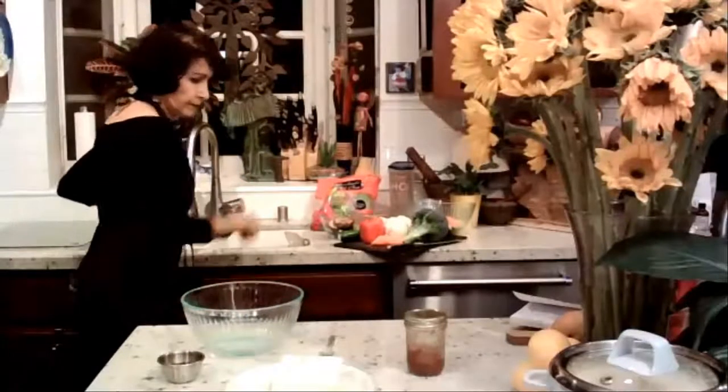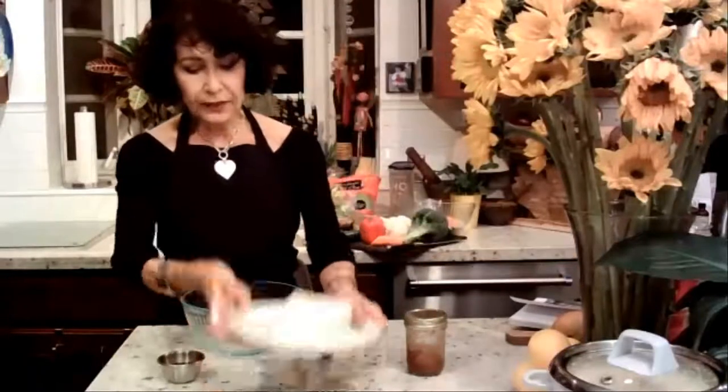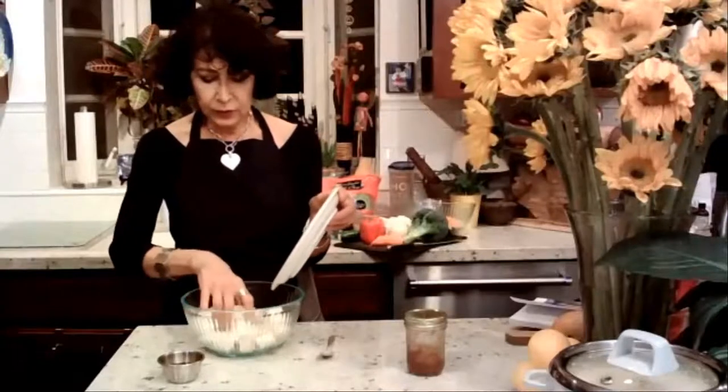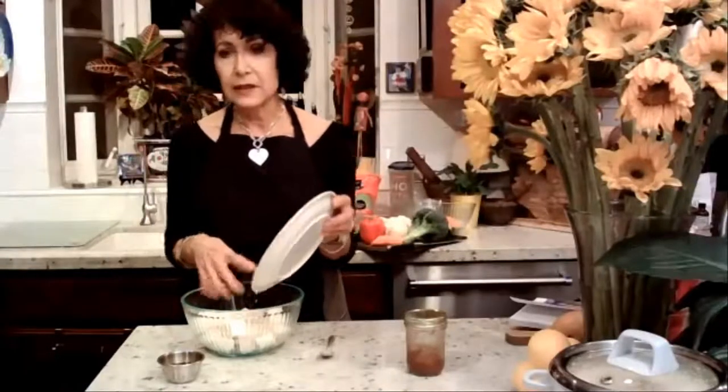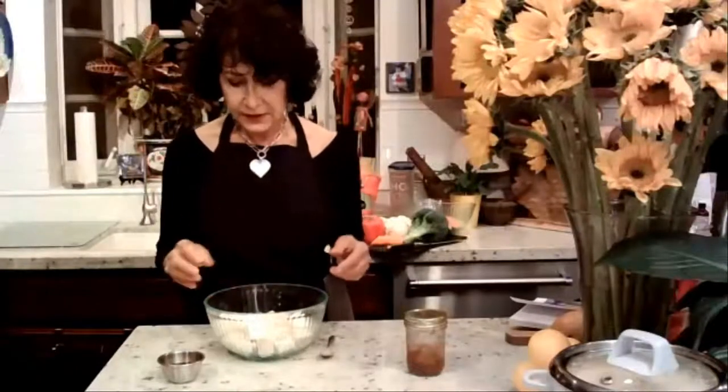And now I'm going to put it in a bowl. I don't use a tiny bowl. I use a medium bowl because if it's a tiny bowl, when I turn it or stir it, I'm going to break up the tofu, and I don't want to. This is extra firm tofu, but it can still break up.